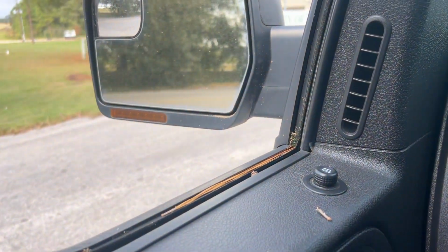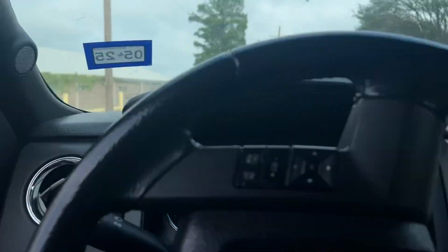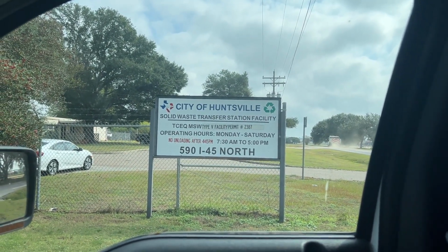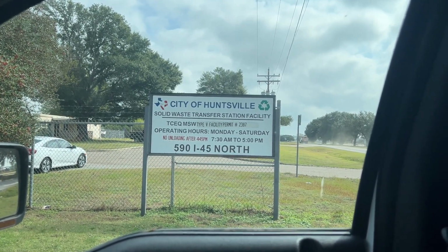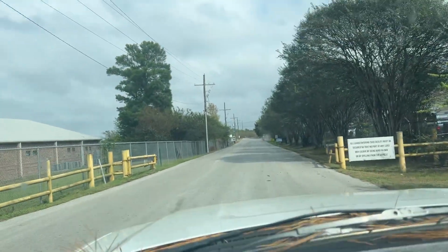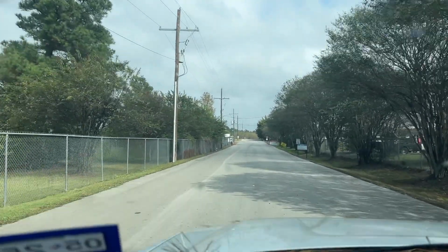Okay, here I'm arriving at the city of Huntsville disposal and recycling facility. Here's a sign over here. It says solid waste transfer station. That's where the garbage trucks come and dump the garbage and put it into transfer trailers. Operating hours, but here's where the recycling center is, and also where I can dump and take this yard waste. So let's go down here.